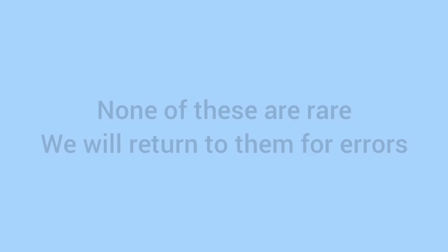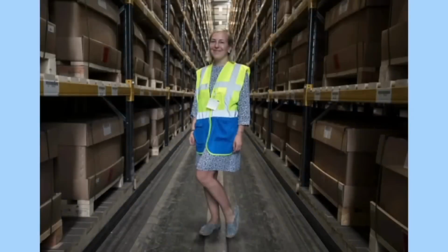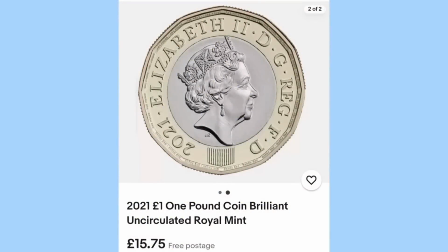So none of these are rare, but we will return to them for errors to look for in the second half. Now then, on to 2021, and in this year there were 21,760,000 pound coins produced. However, these coins are currently unreleased into circulation. They are currently being held in the Royal Mint's long store, waiting for cash centres or banks to order more pound coins. So because of this, they are selling for £15.75.